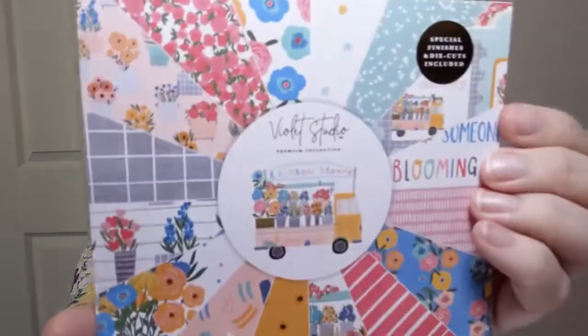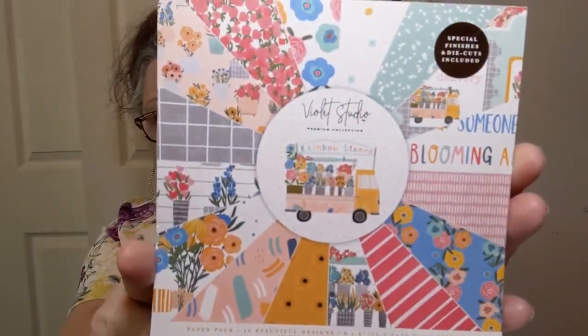Look at this paper book. It is cardstock, and all those patterns are in there. It is decently thick cardstock. It says that there are 16 beautiful designs, 48 single-sided sheets, and they're 6x6, which is 15 by 2.5 and 15 by 2 centimeters. So, yeah, not quite 6x6. It's a smidge off of that because of the binding, I believe.